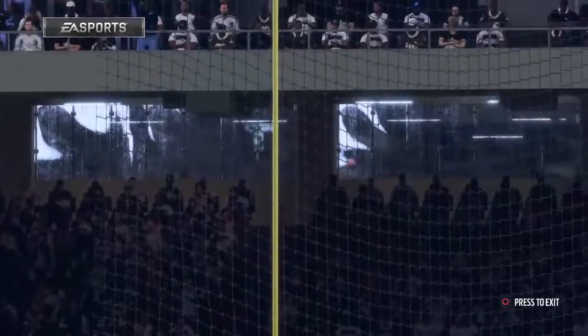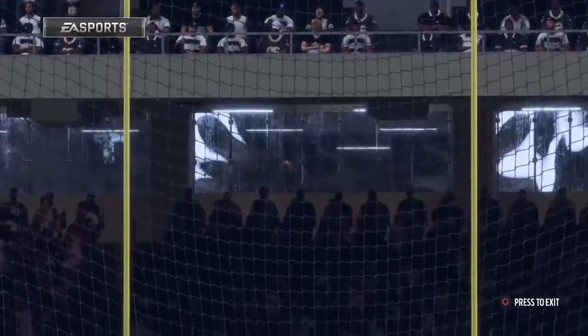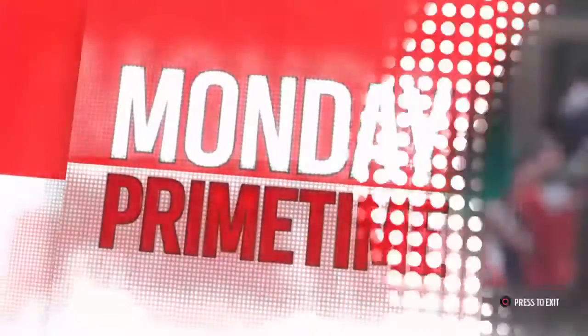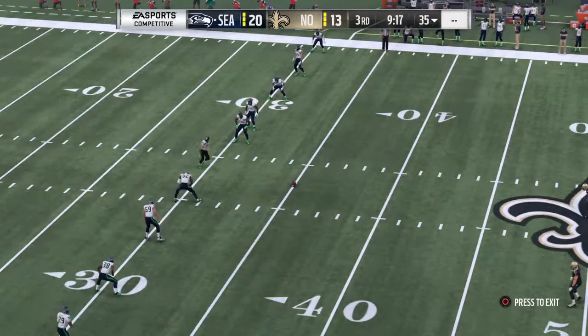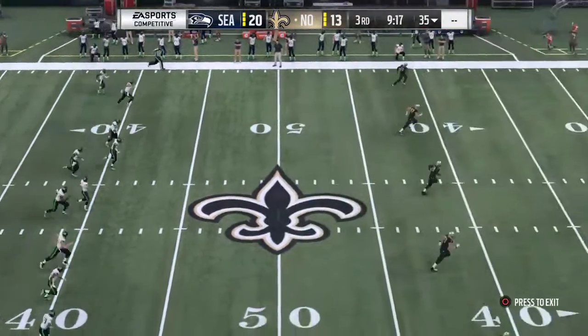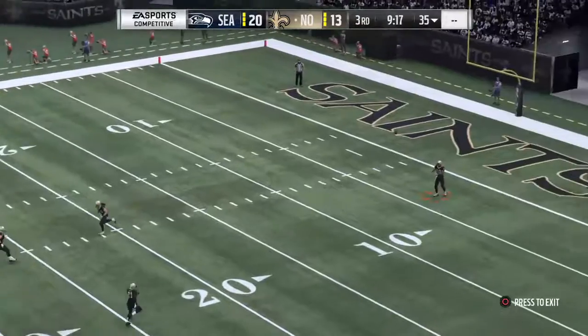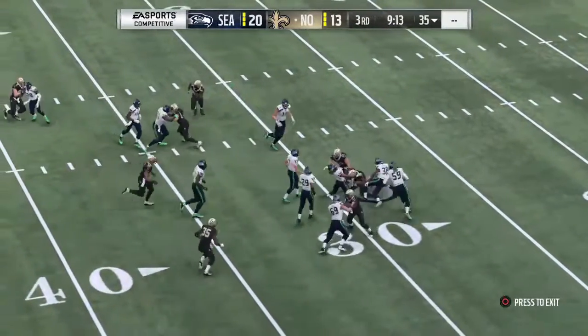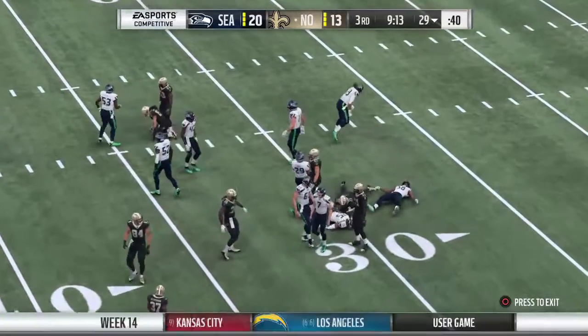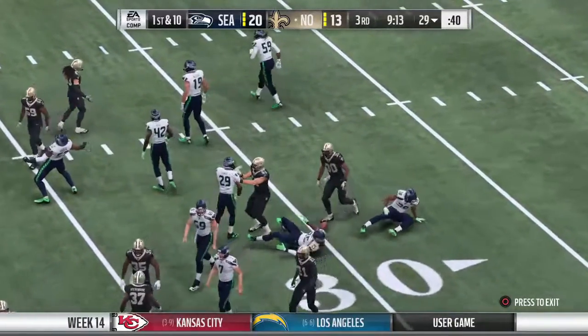And credit this defense, too. That was the old bend but don't break approach. But it kept the offense out of the end zone. Now after the made field goal, Walsh back out to kick it away. This is taken at his 4. And it's a pretty good return here as he'll get it up to the 29-yard line.